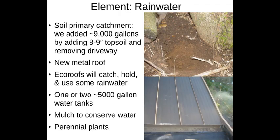Rainwater. We focused on building up the soil quality, both because that helps everything grow and because it holds water. We estimate that by adding the 12 to 18 inches of wood chips initially when we moved in and adding a lot more over the years, that we've added maybe 8 to 9 inches of good solid topsoil. We also removed the asphalt driveway, which changed that into a permeable surface that would hold some water. So we've added maybe 9,000 gallons worth of storage just by doing that, all for free. So that's your cheapest, best place to start.